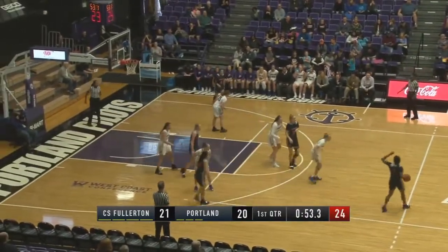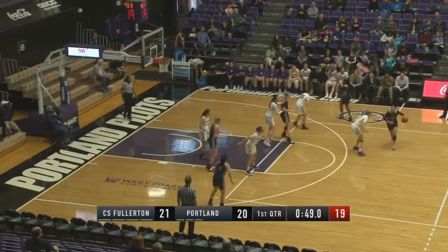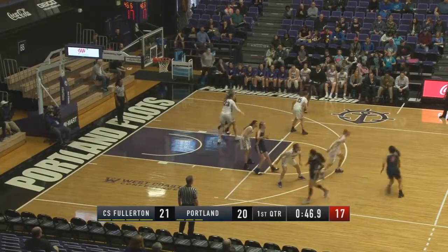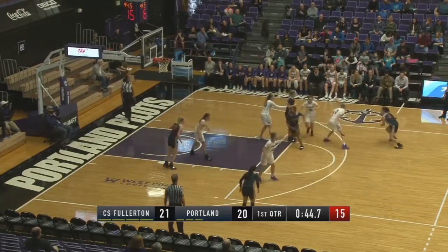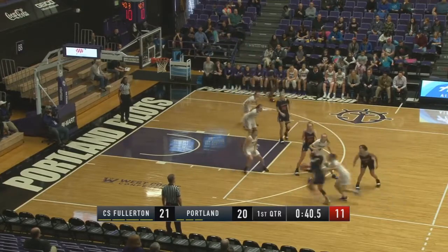Both teams, I think they're starting to see the clock wind down, trying to be a little more disciplined in their offense here. Heard that ovation. It was for Madison Freeman. Played her ball at Camas, just across the river in Washington. Got a couple local products.